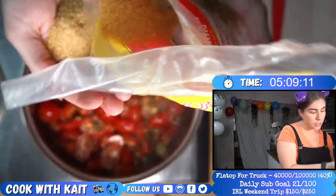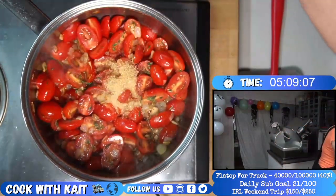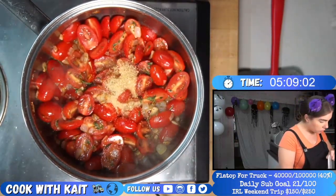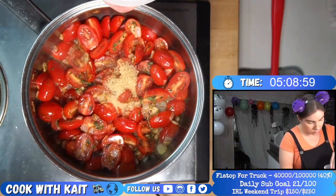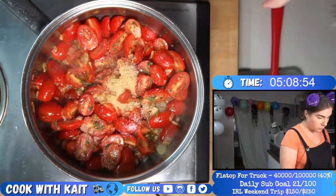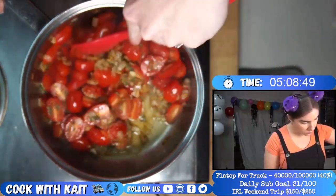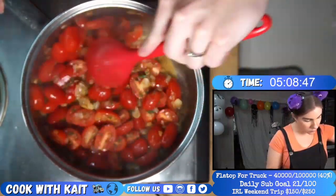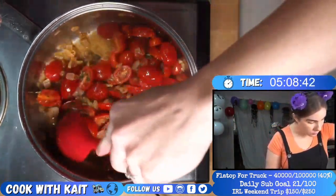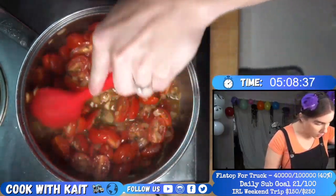Let's do like a quarter cup of brown sugar to start. You can always put more in later. And then we'll just let this kind of simmer for half an hour or so. Pinch of salt as well. Give it a stir. Mmm. Smells right.